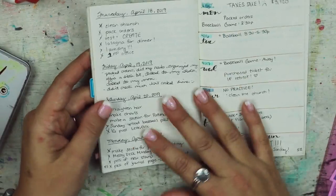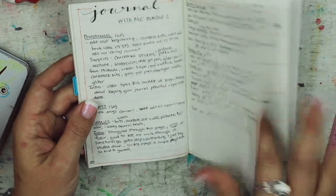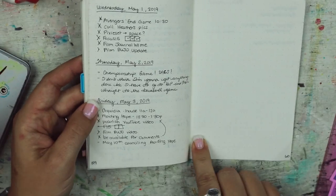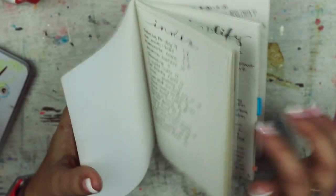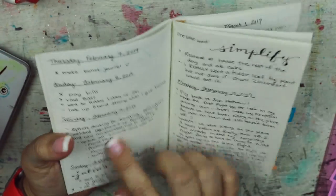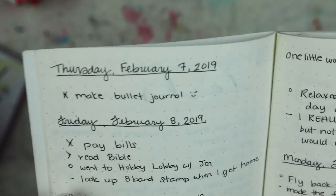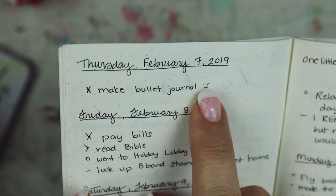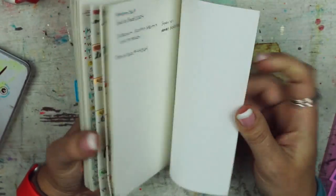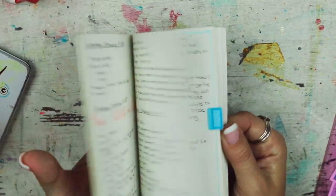There's more week, day, week, journal with me bundle stuff. Yeah, and I mean, that's pretty much it. And I didn't fill up this. This was from, what was this from? February. It was like around this week of February because Jen, oh yeah, February 7th. Make bullet journal. Look, do y'all like to start off your list with make a list and make bullet journals? And I did. I just started that. But that is from February to May 3rd. February, March, April. Yeah, so that's good. That's all of this.